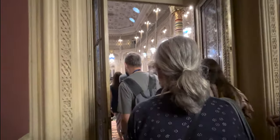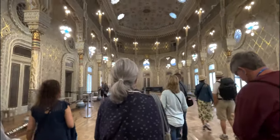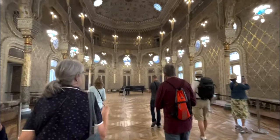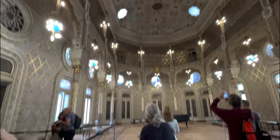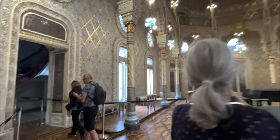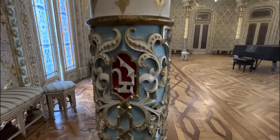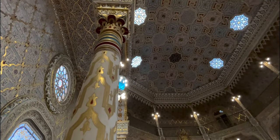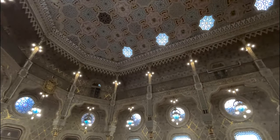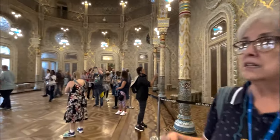Look at this. Stained glass. Wow. I don't know what's up with this room, but they went all out. I mean, look at the pillars even. I wonder if this is all plaster work. Probably. It's very impressive, that's for sure. That was their goal. They succeeded.